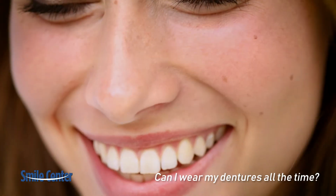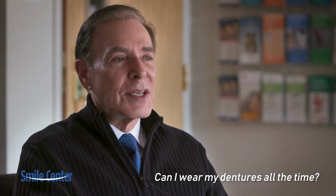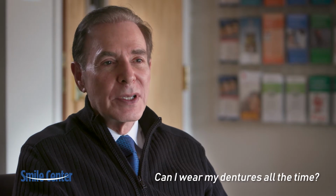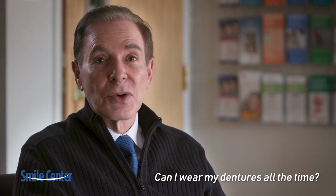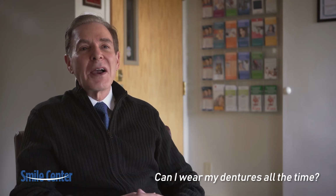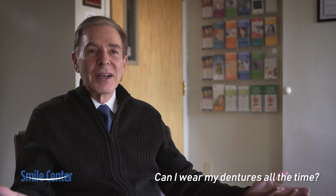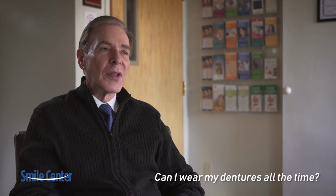You can wear your dentures the vast majority of the time. I look at dentures as if they're a piece of jewelry that you have, or a watch, or your clothes or your shoes. Your tissues need to sometimes be uncovered and exposed to the atmosphere and fresh air. It's not healthy to have them covered all the time.